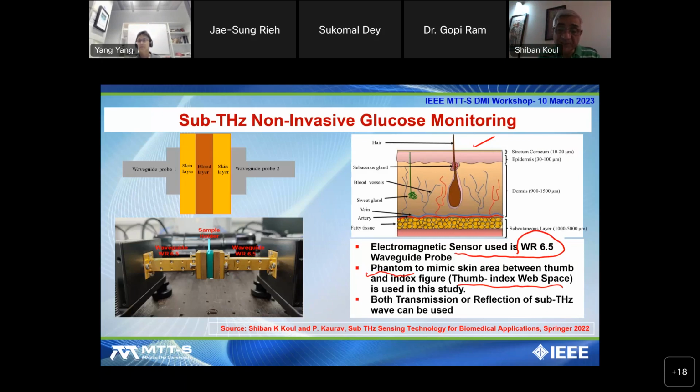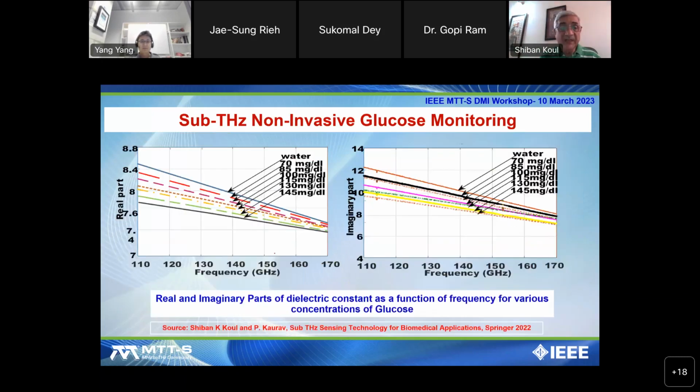So we use both transmission and reflection of sub-terahertz waves. Now, if you look here, the sample holder is here, and this basically is the skin layer, and then blood inside. And then we have waveguide port 1, waveguide port 2. Of course, we do calibration. And this gives us the scattering matrix, that is, the transmission and reflection coefficients of the samples. Now, from this data, we can use the algorithms to find out the real part and the imaginary part of the dielectric constant, which is permittivity, as a function of the glucose in the samples. And this can be done using machine learning, artificial intelligence. We can actually display this data onto this.